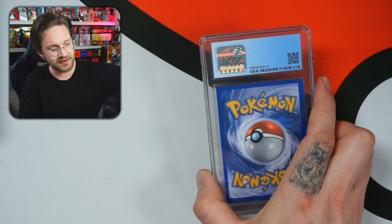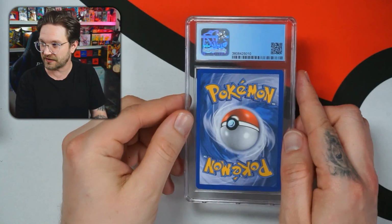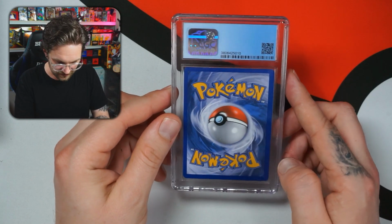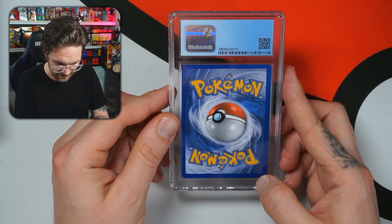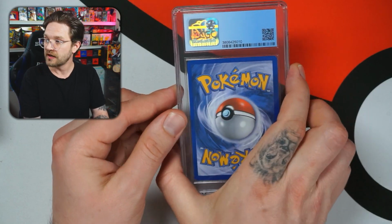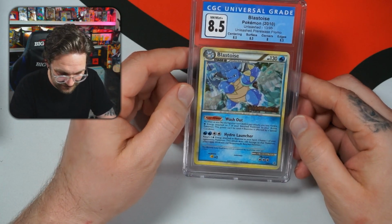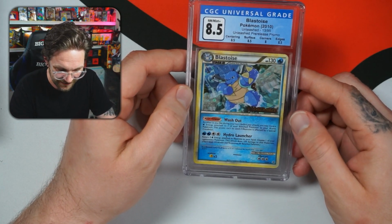The Dragonair, the Dratini, they're a little bit lower, but do you know what? They're such a cool trio to have, especially slabbed up. And let's hope for a good grade on these. That bottom corner there, if you're being strict, you can see a touch of whitening coming through. But let's see what we got. Oh, 8.5. Very nice. Near mint, mint plus.